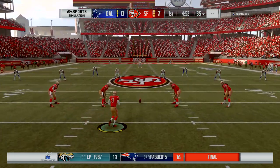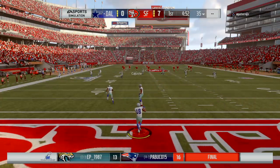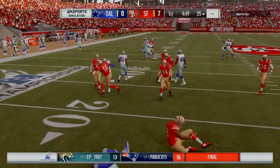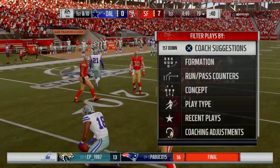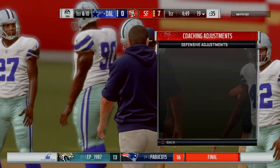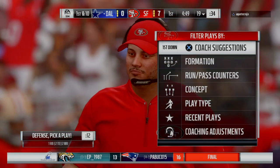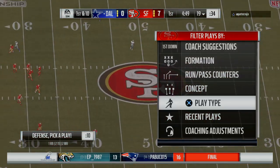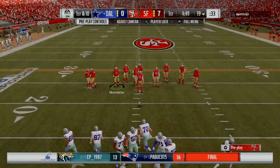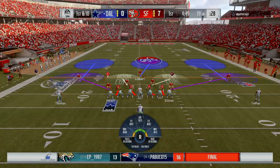Gold now out to kick it away. This is fielded a couple yards deep. And he'll take it back to about the 19-yard line. So Prescott of the Cowboys now with a 1st and 10 at their own 19-yard line.